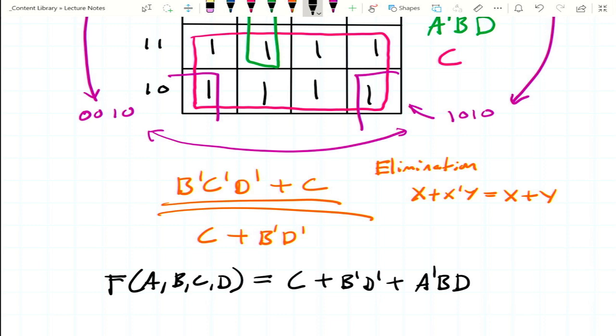All right, any questions about that? Yes, ma'am. Say that again. Where? Oh, like, can you do diagonal? No. No, it has to be vertical and horizontal. Yeah, you can't group diagonally.